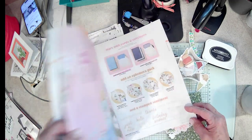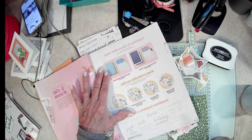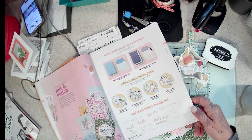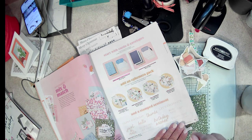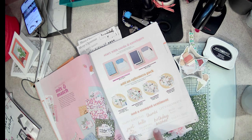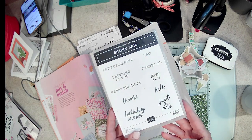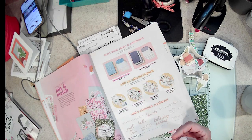Ephemera can be found on page 19, right here. And it says it starts with cards and envelopes. Then you'll see underneath, add an ephemera pack. And then there's the Simply Said stamp set shown on this page. So I'm going to be using most of these things with the addition of one other. And the good news is, let me tell you the good news. Simply Said stamp set here is going to be carrying over into the new catalog. So there you go. It's a great set.